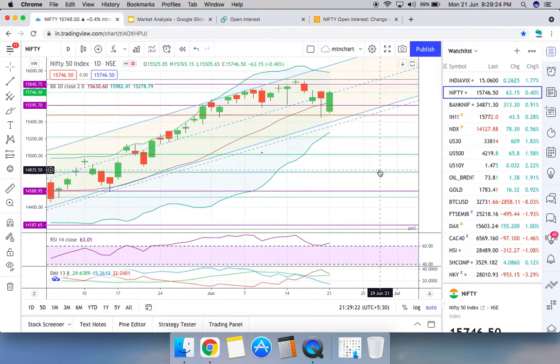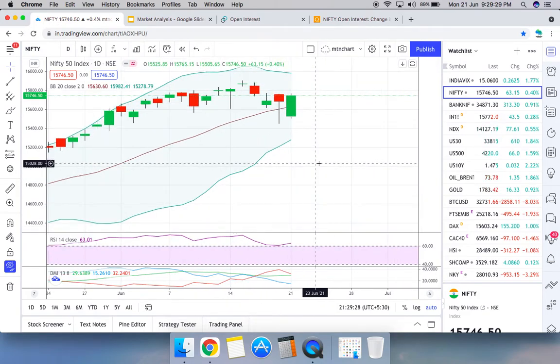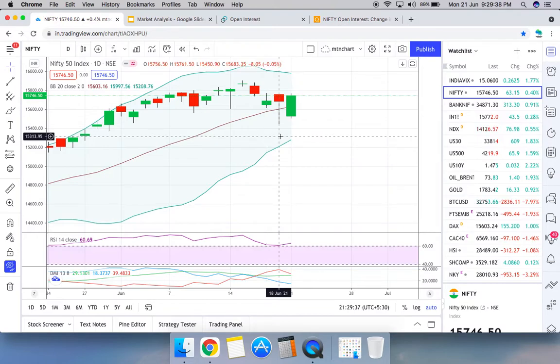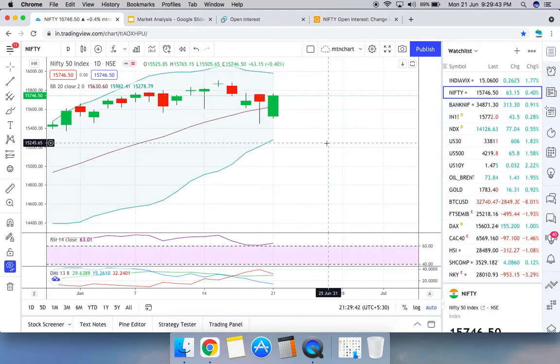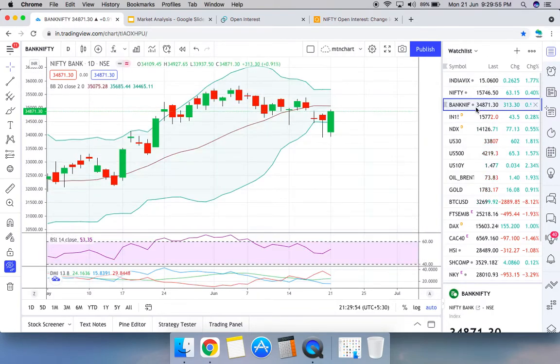This is the chart of Nifty 50 today. Look at this green candle. It's a wide range bullish green candle that's following a hammer candlestick pattern we had seen. So this is very bullish. That's all we can say, right? And what about Bank Nifty? See, again, it is a wide range bullish green candle followed by a hammer.